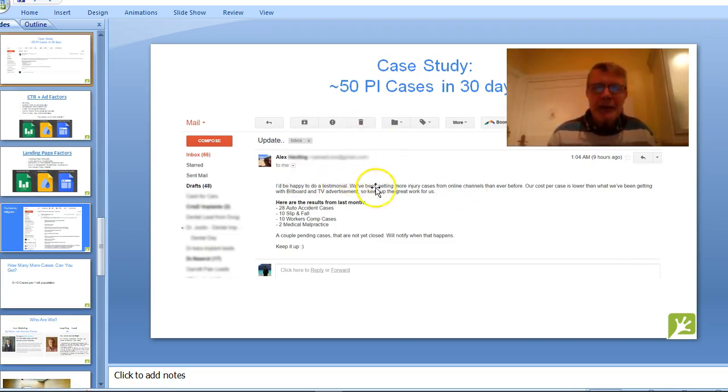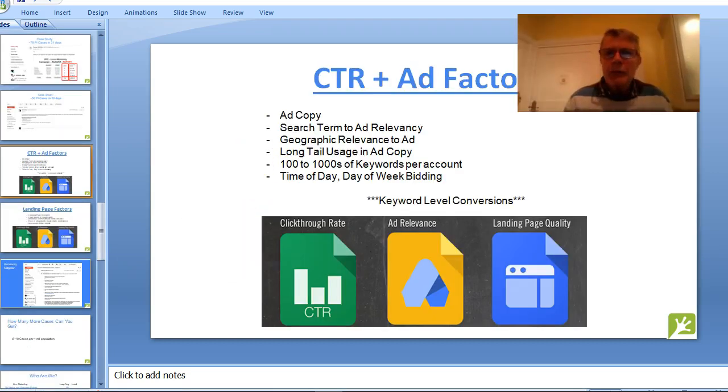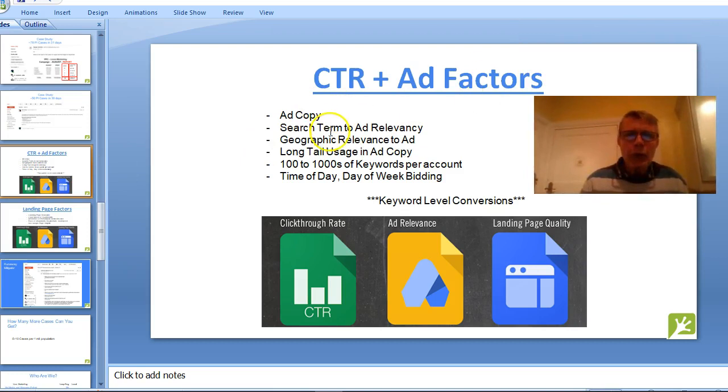This guy wrote a testimonial for us, and he gave us the results. He said 28 of these 50 were auto accident cases, 10 were slip and fall, 10 were worker comp cases, and 2 medical malpractice. So we're the ones really focusing on all of this. We're going to optimize for the ad copy, the search term ad relevancy, as you've seen. We're going to do all the research that goes behind it. We're going to put all that work in for you.